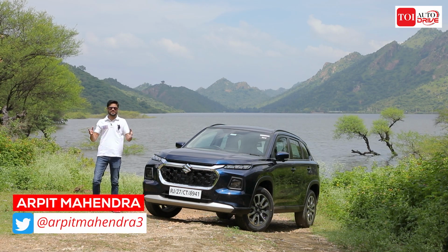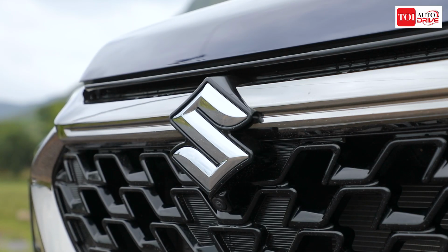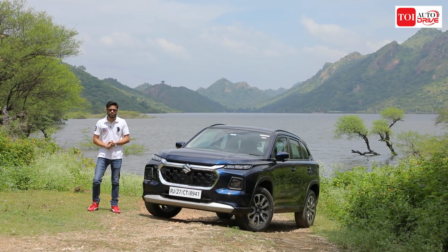Well, if the answer to that is mostly never or long time back, now Maruti Suzuki has a solution, or rather an answer to all those requirements in form of the new Grand Vitara.